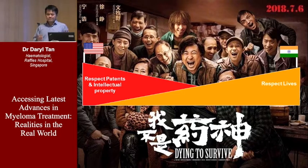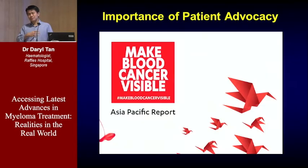And also I want to take this opportunity to highlight the importance of patient advocacy. So recently there was a study called Make Blood Cancer Visible. This was a project done in Asia to really gather information on the public's perception of what blood cancer is. As you know, myeloma is a rare disease, it's a very rare blood cancer. So if you were to speak to your friends or relatives, sometimes they will probably ask you, hey, what is myeloma? And there's a lot of misconception, linking blood cancer to death, something incurable, that it could be contagious.